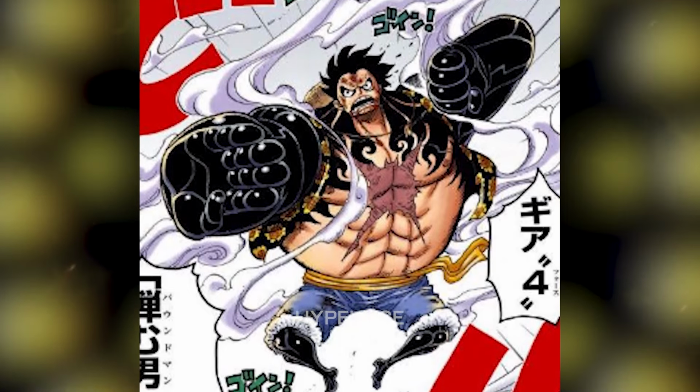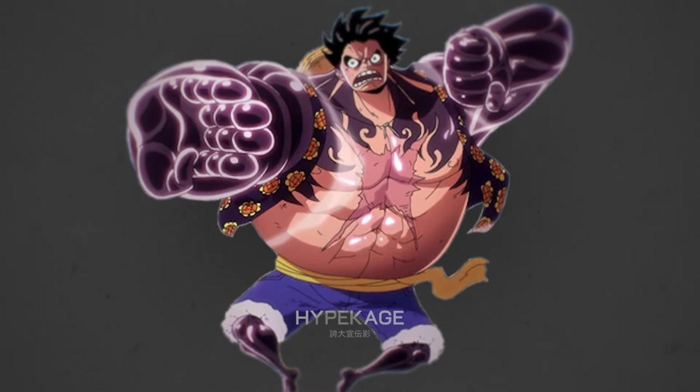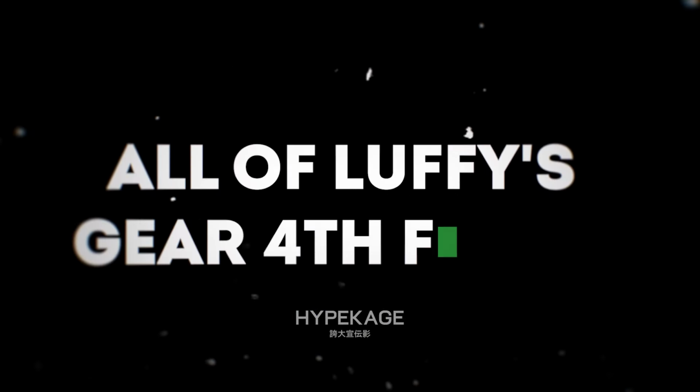The Dressrosa arc introduced Gear 4, marking a significant transformation in Luffy's abilities. He debuted this form during his fight with Doflamingo. In Gear 4, Luffy inflates his body, hardens it with armament haki, and gains a huge boost in both offensive and defensive power. Gear 4 also has 3 subforms.